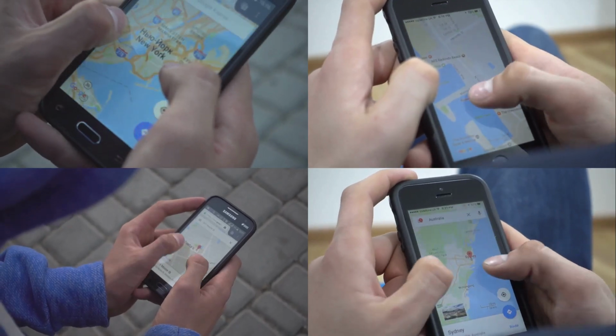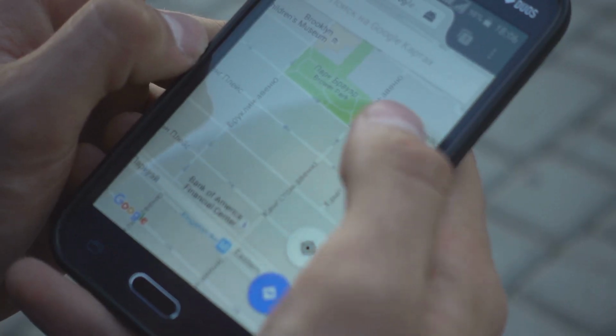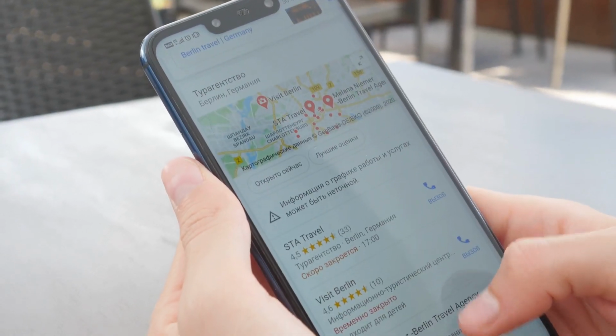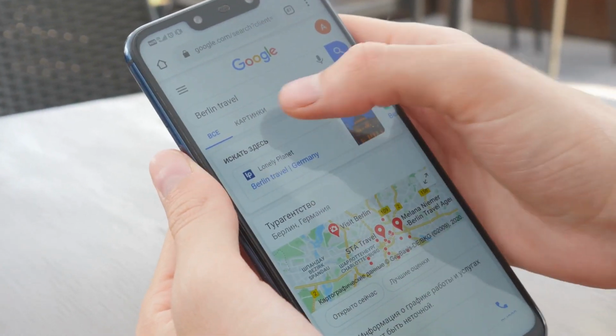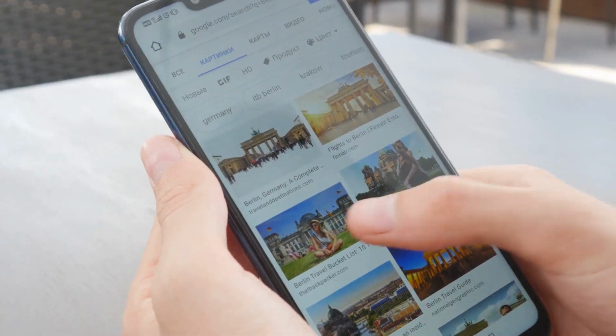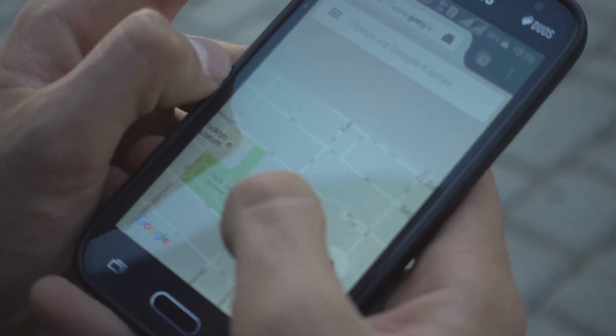Offline Maps. Download maps for offline use when you don't have internet access. Perfect for traveling in remote areas or when you want to save on data usage. Integration with other Google services. Easily find places you've searched for in Google Search or save your favorite locations to your Google account. This seamless integration makes planning trips and daily commutes a breeze.